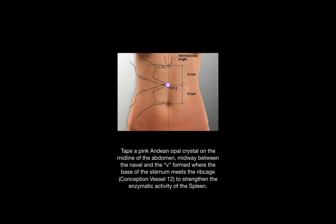So how can this stone be applied? You can place pink Andean opal on the midline of the abdomen, midway between the navel and the V shape formed where the base of the sternum meets the rib cage, on a point known as Ren 12, or conception vessel 12, to strengthen the enzymatic activity of the spleen and promote digestion.